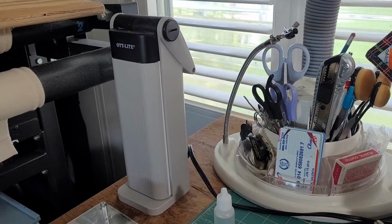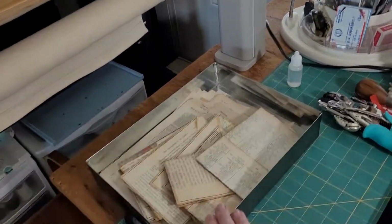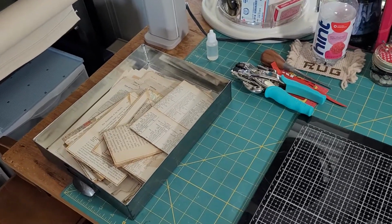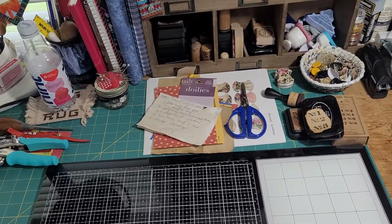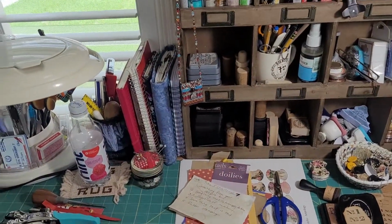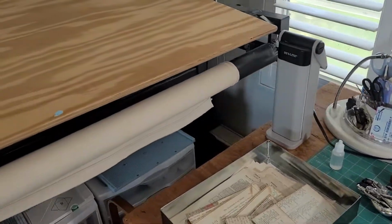I have a little outline lamp, and this is one of my drawers that I had out because I was making pockets out of book pages, and I'm going to do a video on it. And these are some things I have ready to do a video as well, which will be the last ones I do here for a while, but that's it.